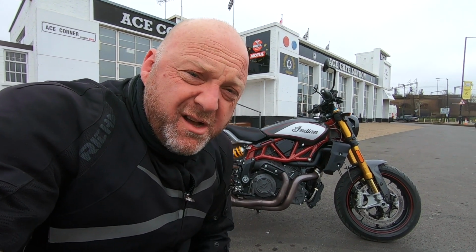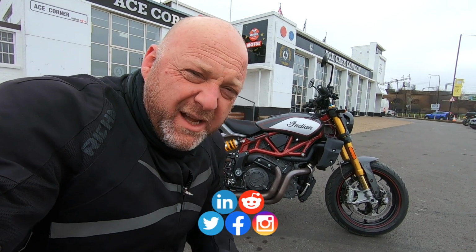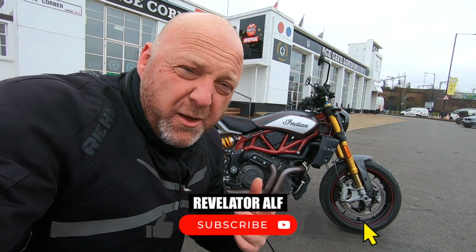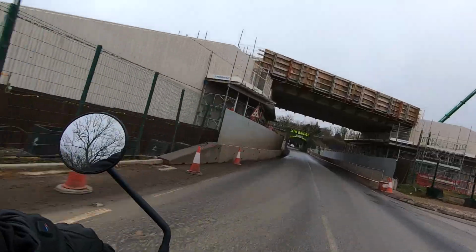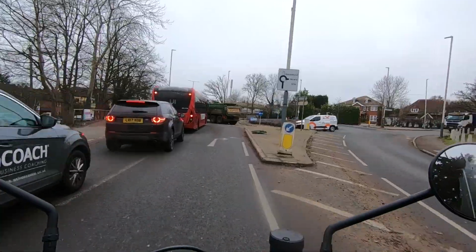So this is a once over on the Indian FTR R Carbon. Just been taking it out today from those lovely people at Indian Motorcycles in Kensington, London. Just been taking this out on the main roads, got it up to speed on the back roads, on the city streets. It is just an awesome machine.